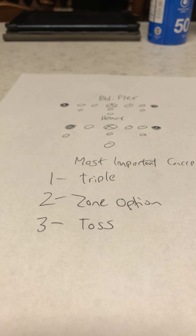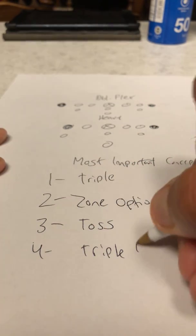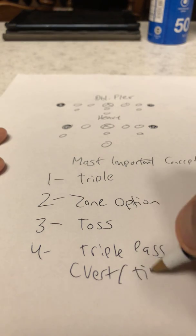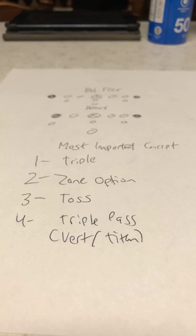Now, the 4th most important concept is triple pass. Triple pass includes the vert and tighten concepts. So yeah, if you want to debate and go, well, Dr. Cella, those are 2 concepts. So then there's 5 total. Fine, whatever. Coach Johnson's been running vert and tighten for 30 plus years. Long back when he was at Hawaii.